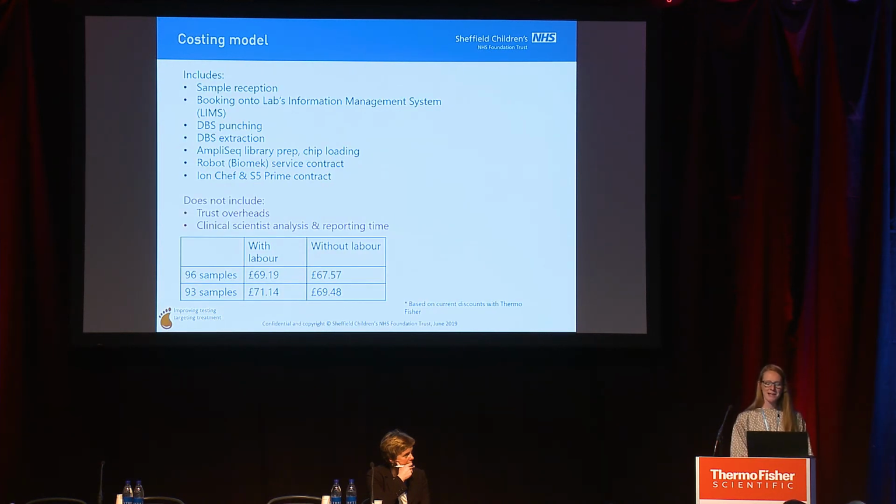So we did a bit of a costing model for our high throughput pipeline, and this includes sample reception, so the costs of receiving the sample, booking it onto our laboratory information management system, dry blood spot punching, dry blood spot DNA extraction, the whole library prep reagents and chips, and also the service contracts for the robots and the Ion Chef and S5 Prime.